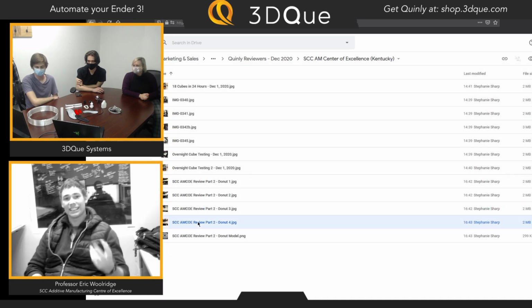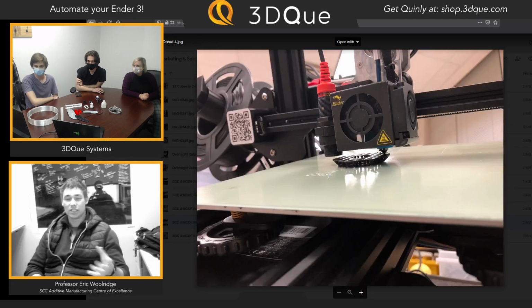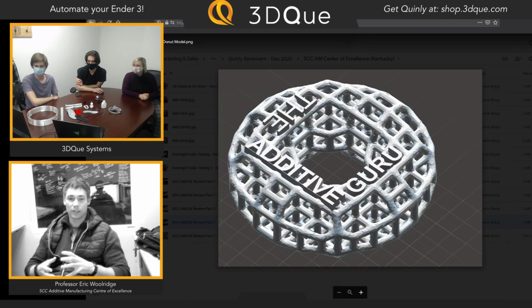And you'll notice it's a lattice structure. And thanks goes to Entopology for allowing us access to their software that generates this lattice structure.